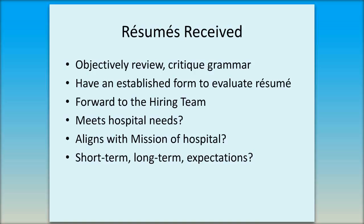At this point in the protocol and the process for hiring, it is best to have an objective review of these incoming candidates' applications. You may consider creating an Excel spreadsheet or even just a Word document that across the top has the requirements, the desired skill sets, some of the things that you are really identifying as priorities in the hiring of this person.